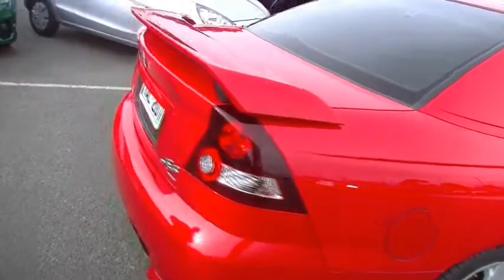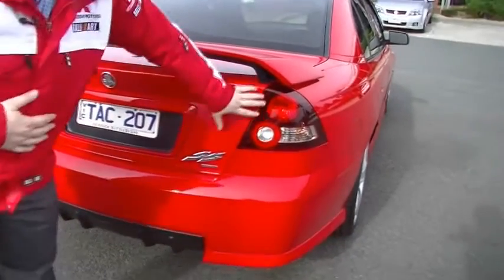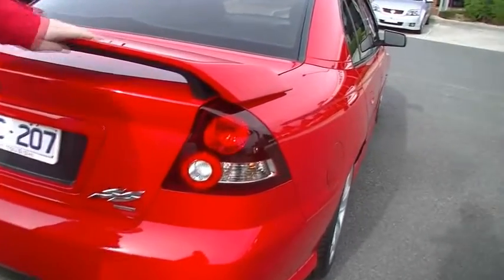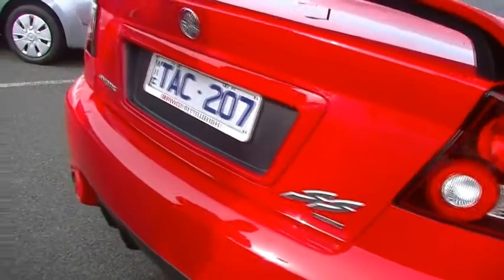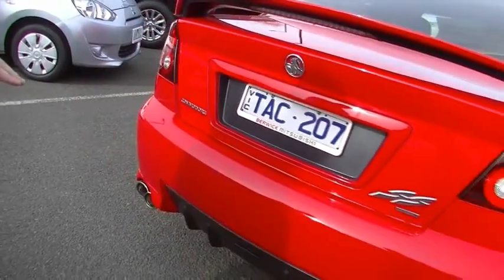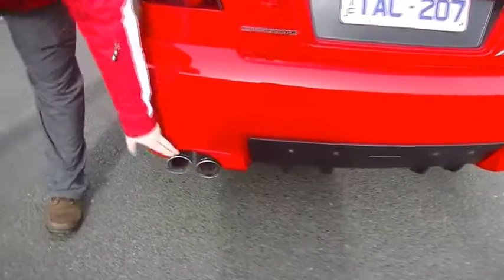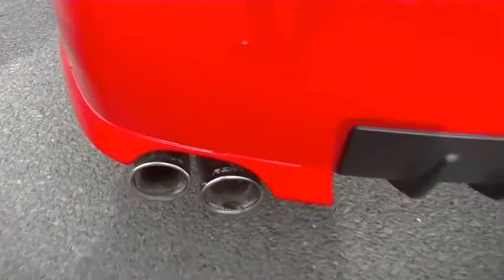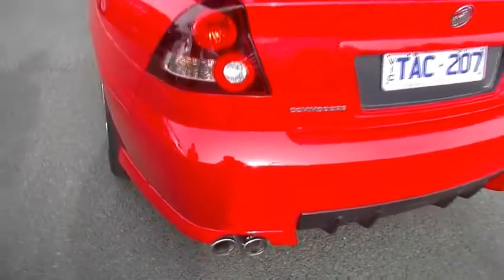Coming up to the back, obviously a little bit to talk about here. We've got the nice smoked taillights here. That's factory, a good look. Got the high mount spoiler, Series 2 badge, and of course Commodore badging throughout. The rear sort of diffuser there down the bottom, quite a nice look. And my camera's going to have to come around the side. Do have a Remus cat-back exhaust on this car as well, giving it a nice note. Actually, you want an SS to sound like an SS.